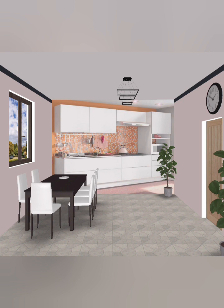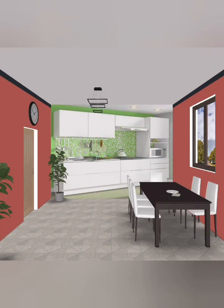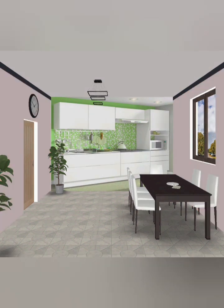Now you see the dark and light color, light pink combination for the kitchen wall and the dark red for the interior walls. On the floor you see the tiles combination with white color dining tables with the brown chairs.